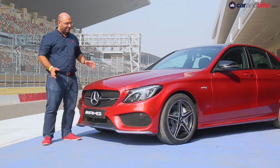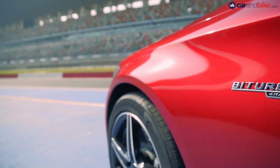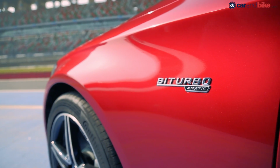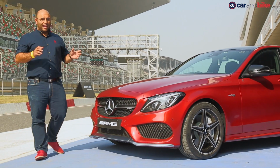Now, this isn't the full-fledged AMG. Yes, there's no V8 under the bonnet, but you do get a twin-turbo V6. But we'll talk about that a little later. Let's quickly talk about the way it looks and what's different from the C-Class and the C63.